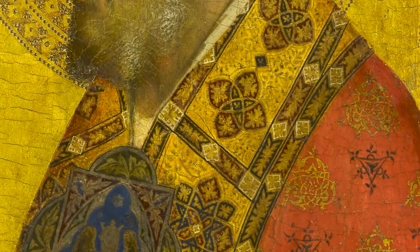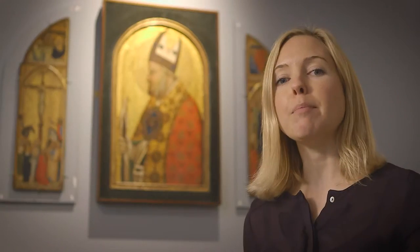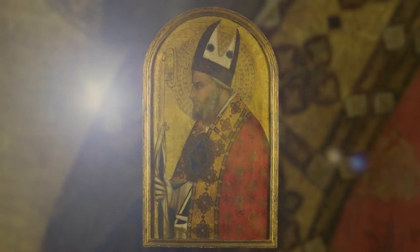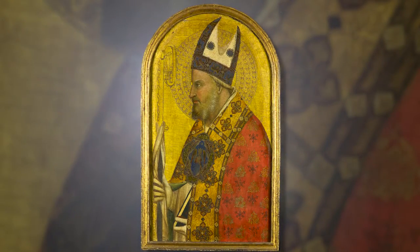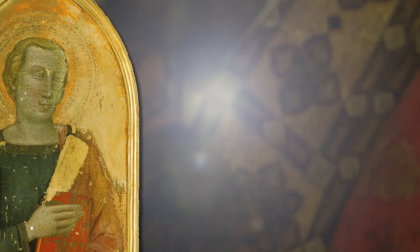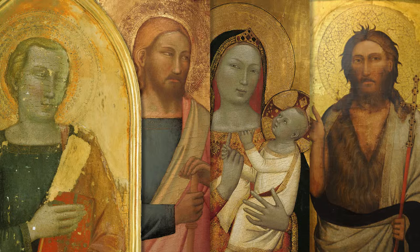cloak. It was originally part of a polyptic altarpiece, an altarpiece made up of several different panels that would have originally sat above an altar in a church or chapel. In 1990, Boscovitz, an art historian, linked this painting to four other panels in collections around the world. These other panels were attributed to the artist Bernardo Daddi.